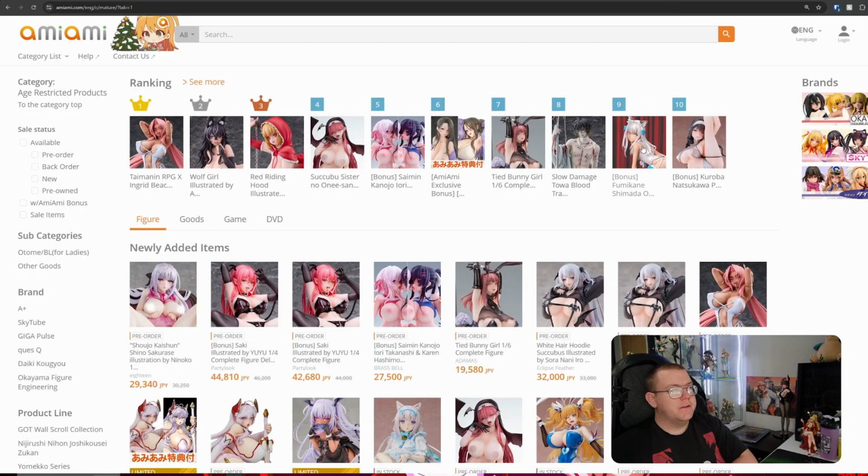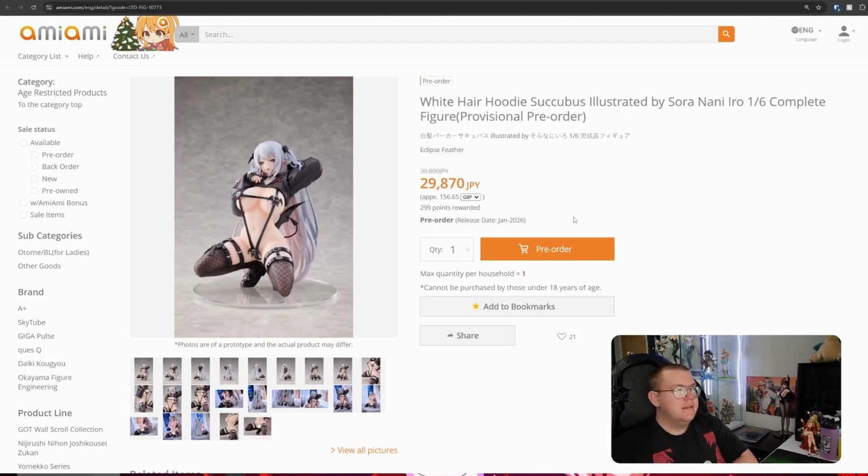Now into the adult figures section. So we've had a few figure releases. So we've got white hair hoodie succubus illustrated by Sora Nani Iro 1/6.